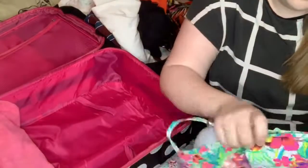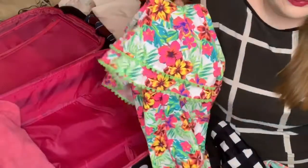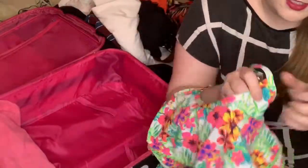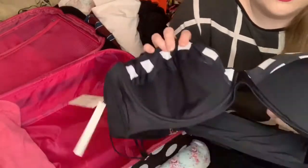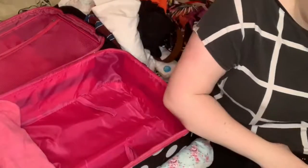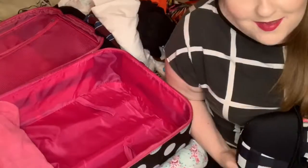Then we have this one here, which is from Primark as well, but this is this year's one. It's a really nice summery print with, I don't know what you call it, like the extra layers, which is cute. Then I have this here from ASOS. It's the bottoms with the checked, a little ruched bit, and the bra to match, which is really, really nice. And this is the first time I'm going to wear a bikini in I don't know how long. So we'll see how that goes.